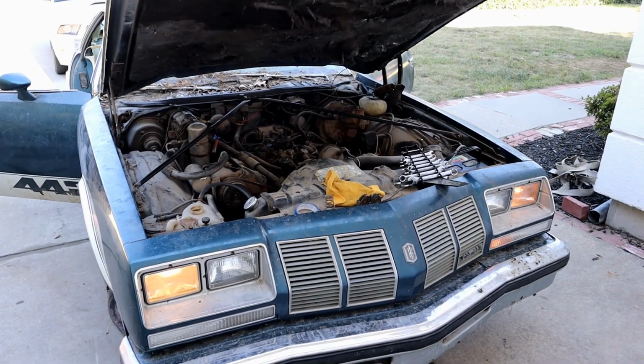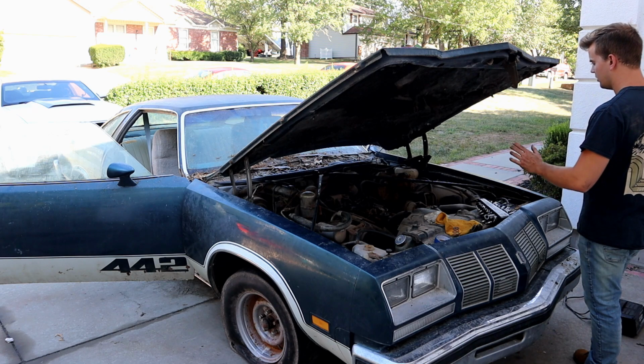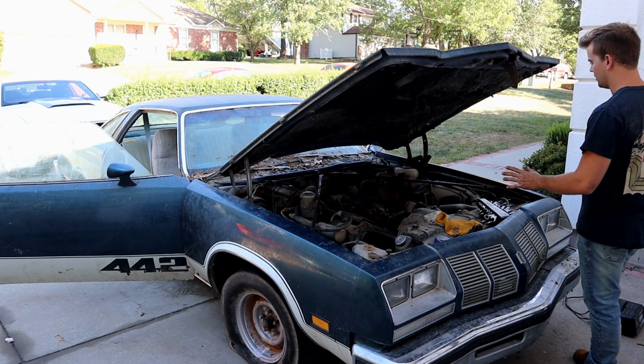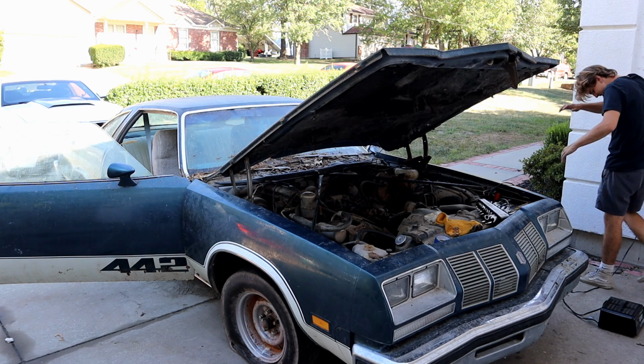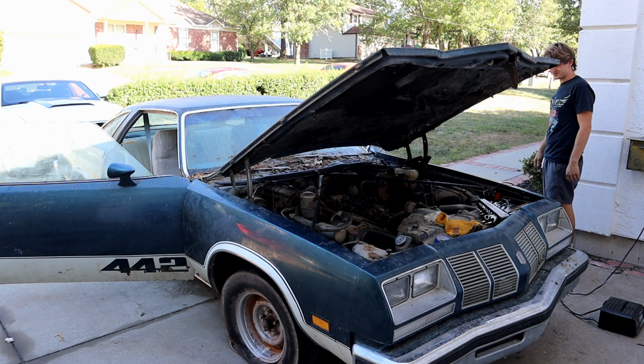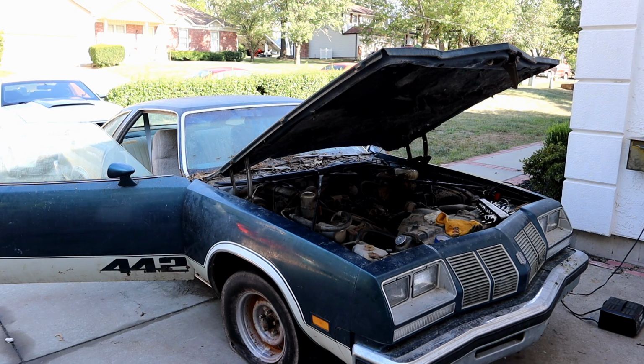Oh, we got power. So before we change the oil and check for oil pressure, I wanna turn it over and make sure it's not locked up. Whoa! Shoot. What happened? Just threw all that fluid out, dude. All right, she's unlocked.